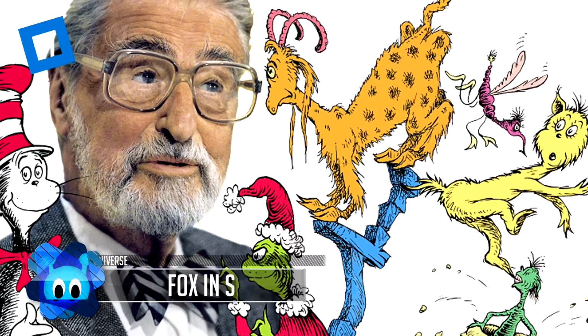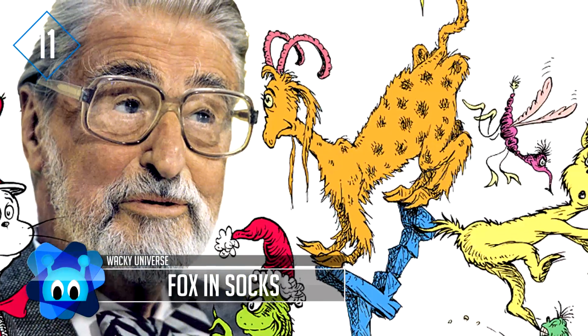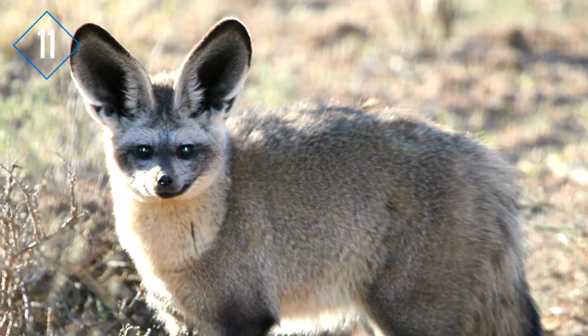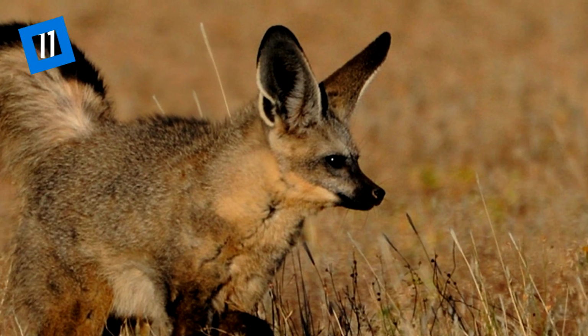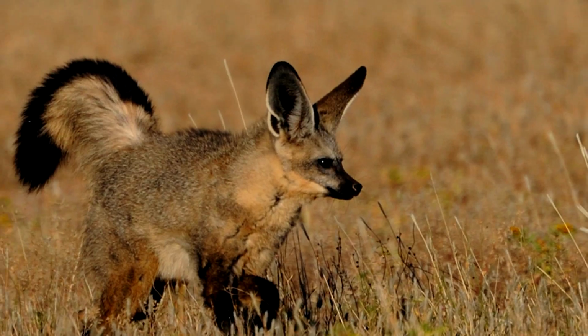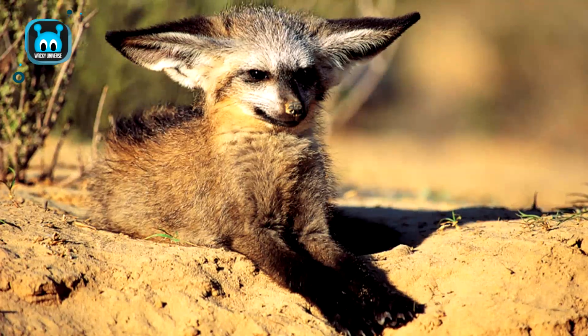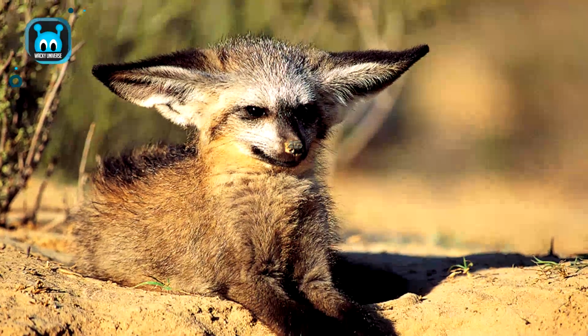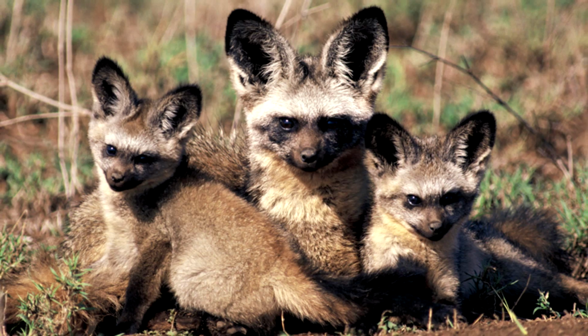11. Fox in Socks. Even Dr. Seuss loved to include foxes in his stories, and it's easy to see why. They're very intriguing animals. This is the bat-eared fox, and there are 2 subspecies of this type of fox, generally found in Zambia, South Africa, and Angola. There is confusion as to whether they're part of the true fox family or not. They eat mainly termites and can live for as many as 13 years.